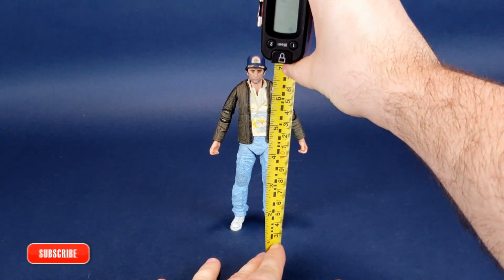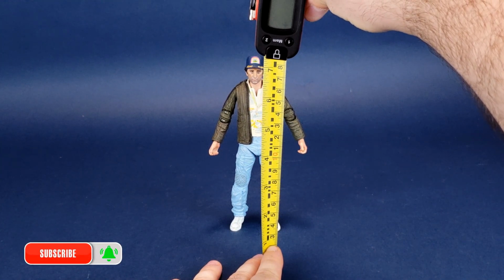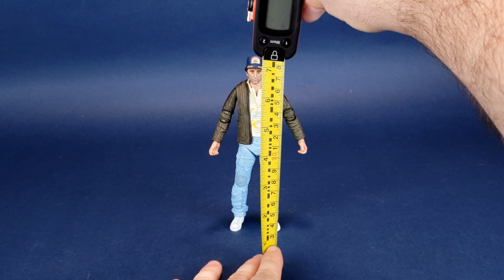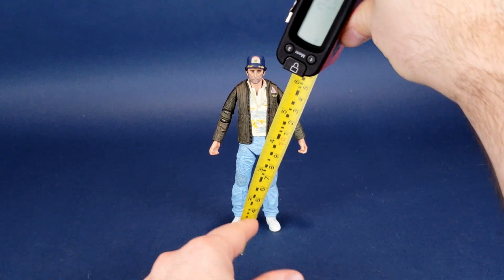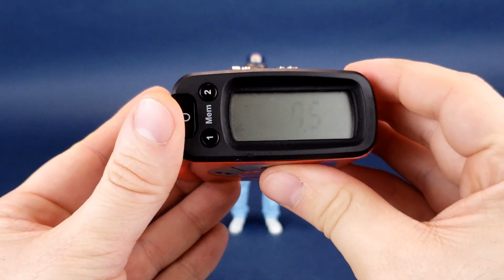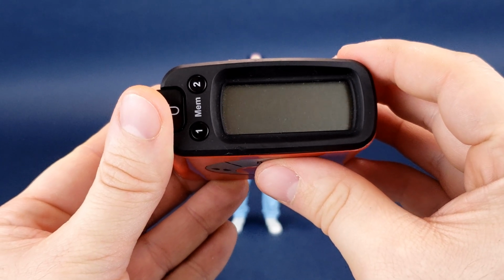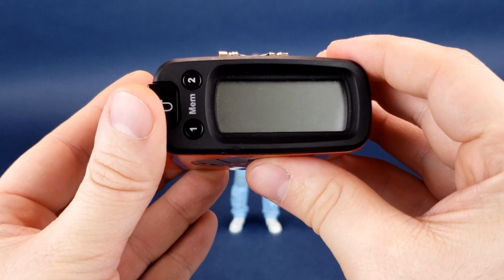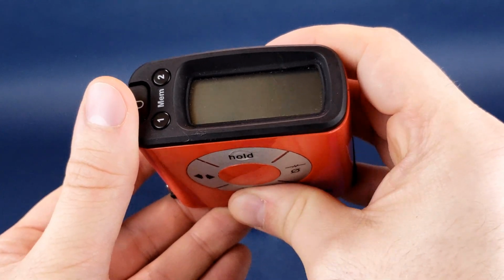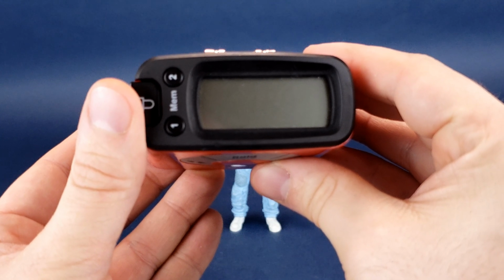Before we get a closer look at Brett, the first thing we're going to want to do is figure out how tall the figure actually stands. While I'm getting that all in order, I'd also like to send a big thank you to the folks over at NECA that provided this sample of Brett that we're having a look at in this review. If you're in the market of picking up this figure for yourself, you should be able to now find it in retail stores and comic book stores as well. The figure of Brett stands 7.5 inches in height, which translates to 19 centimeters exactly.